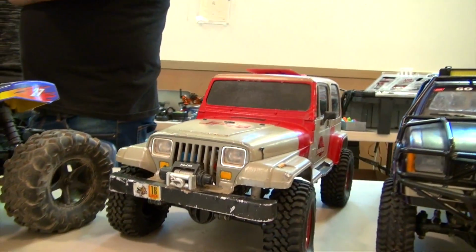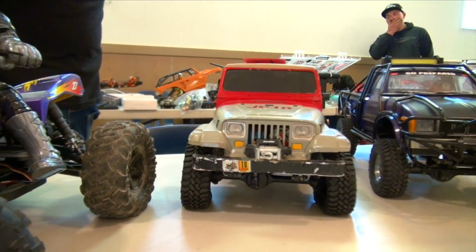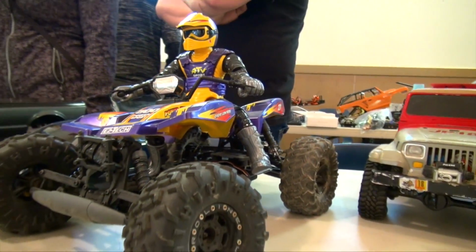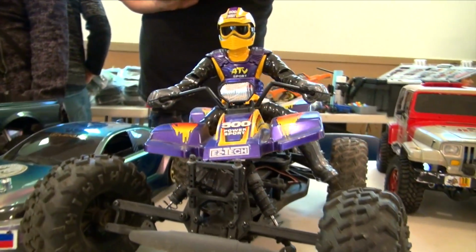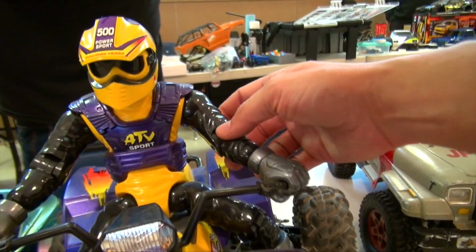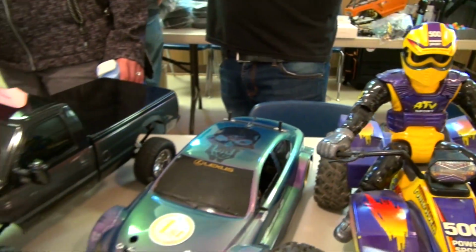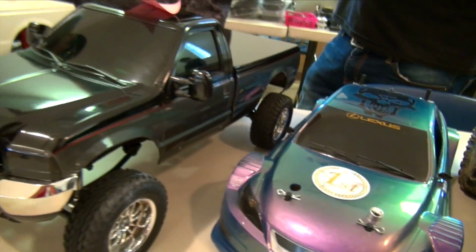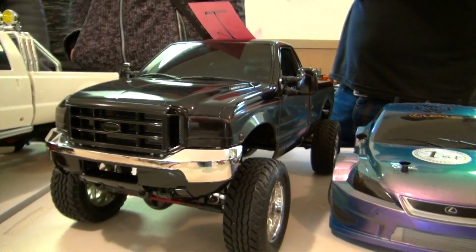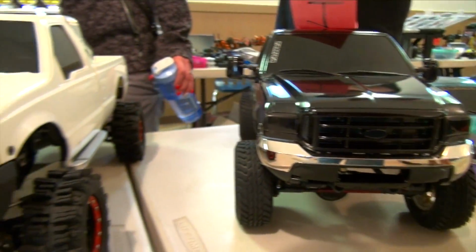Man, a lot of people love their super scale rigs. This Jeep is no exception to that rule. Hey, ATV driver. It's like he's driving off-road. That's pretty neat. I really like how beefy this guy's arms are, the arm joints. I'll have to find out where this was acquired. Drift, looks like a champ. Beautiful black beauty right here. Everyone loves a good classic black truck.